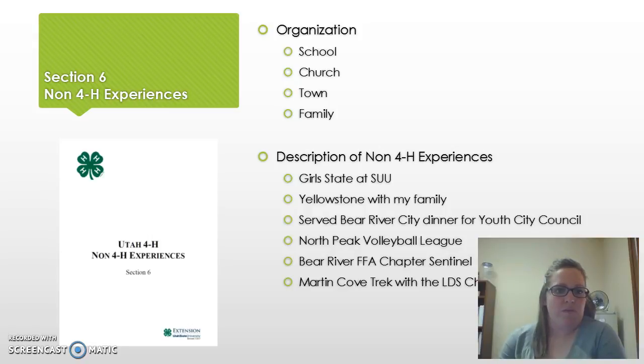So in our non-4-H section, it covers organizations such as school, church, town, and family. And some of these descriptions for our non-4-H experience can be Girls State at SUU, Yellowstone with my family, Bear River FFA Chapter Sentinel, going on the trek with the LDS Church. See how I've listed the descriptions, very simple.